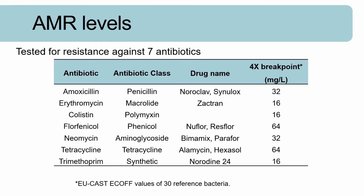So once we'd sampled then, we looked at testing for the AMR levels. We selected 7 antibiotics for this, which was amoxicillin, erythromycin, colistin, florfenicol, neomycin, tetracycline, and trimethoprim. The reason why these were selected, so 6 of them, excluding colistin, was used on farm and applied to the animals, and colistin was added due to its importance in human medicine.